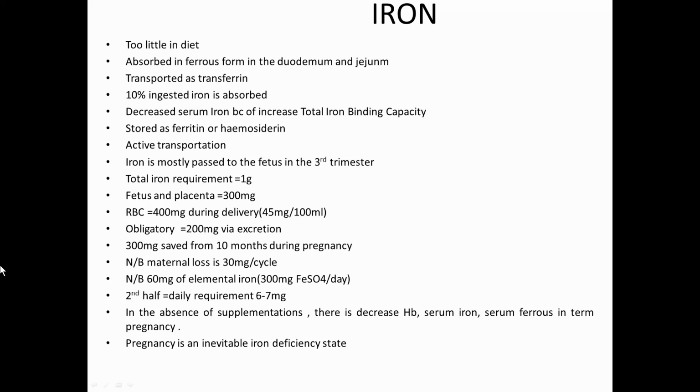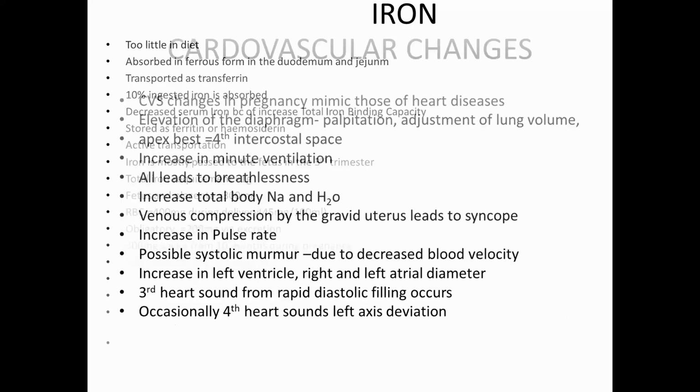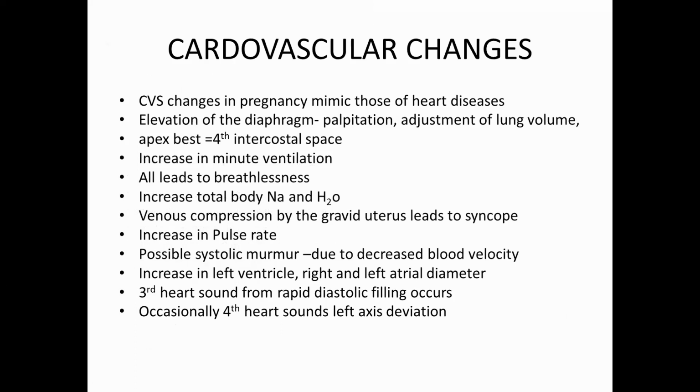So if you see us giving hematinics in pregnancy and all, this is the rationale behind it. The daily requirement is 60 milligram, but we actually know that it's about 10% that is absorbed. So in the actual sense, 6 milligram is what the body needs, which is why we give 60 milligram. Then now let's come to the system.